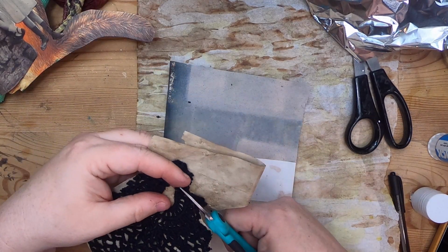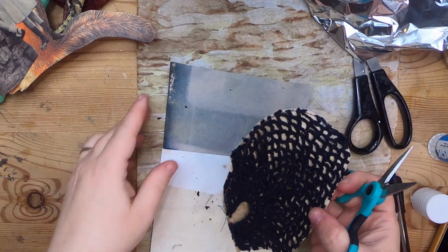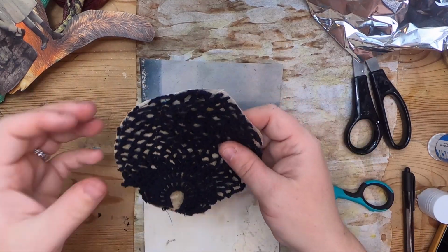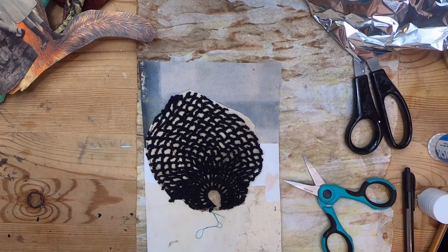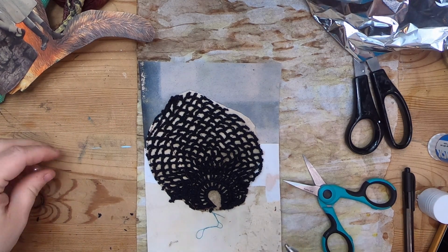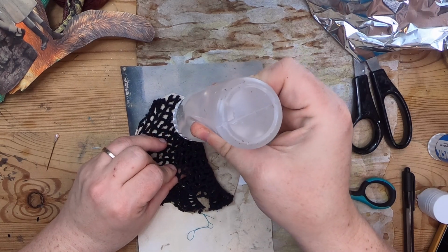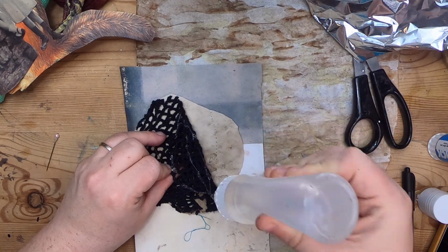I'm going to go under this stitching and get rid of that bottom bit. Okay, so this is essentially the shape I'm going for. Now I will use a little bit of Fabri-Tac to keep down that bit of crochet that's popping up where I had to cut the stitching because it wasn't in the spot that I needed. There we go.